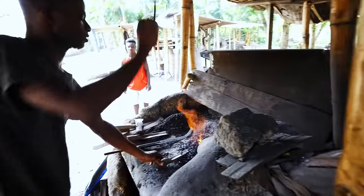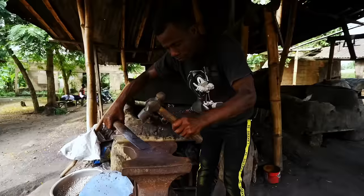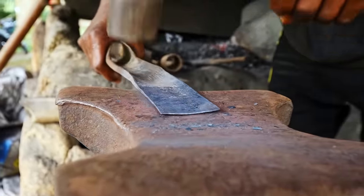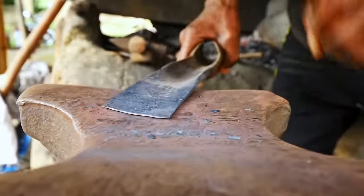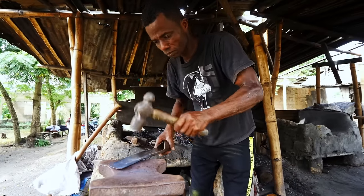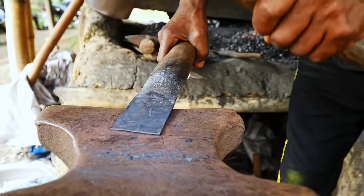Because it's Sunday, there's only one blacksmith here. Usually, there's a few, right? He just came back from church, and he's putting this one together. So what is this piece of metal? Well, it's a tool that we use on the farm, generally to uproot palm tree or a root of any particular tree. We want to take it from the ground so that we can farm there.